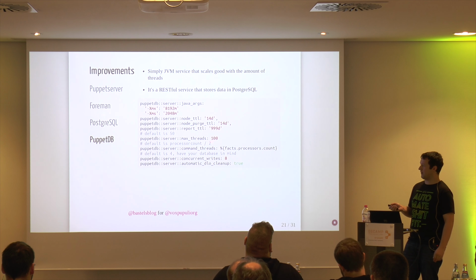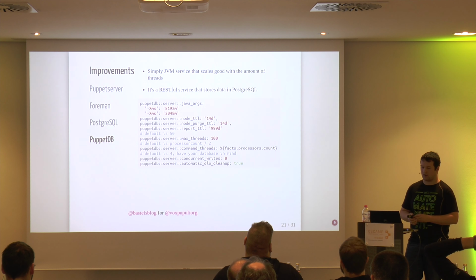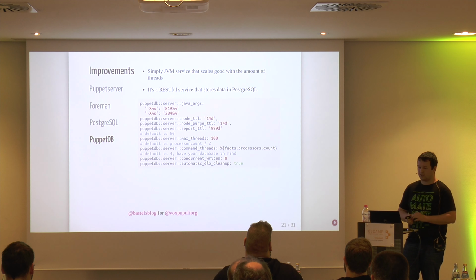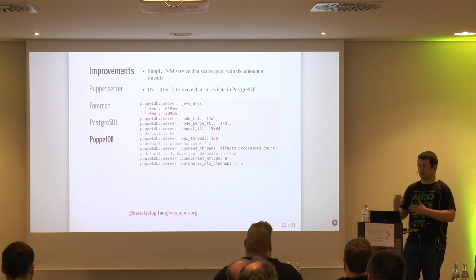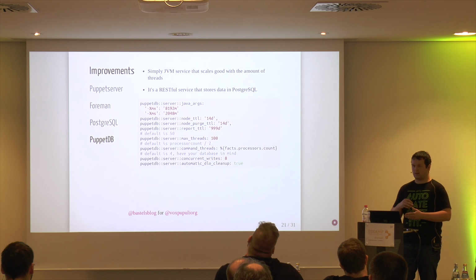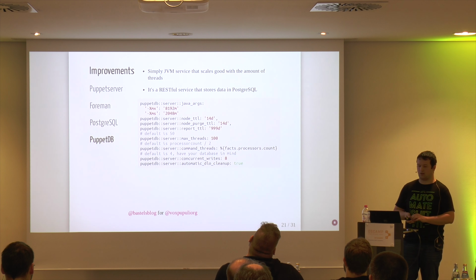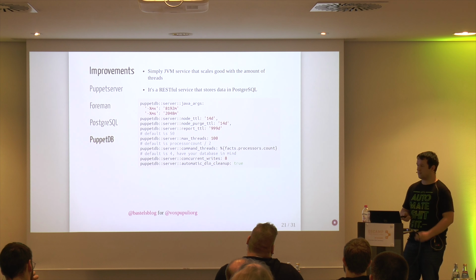Also, for PuppetDB, you can configure the maximum amount of threads that it will start for everything. Default is 50. We have a quite beefy box, so we said, let's just try to give it 100 threads. This works quite well. Very important setting is the one at the bottom, concurrent writes. This is the amount of database writes that it does. And we noticed that everything that's higher than 8 will probably kill our Postgres database again, no matter how we configure Postgres. So 8 is working out quite good, and the system seems to be fast enough.